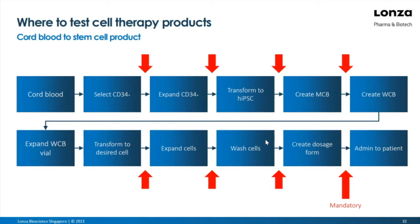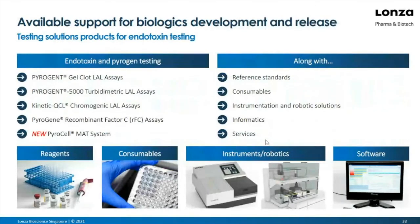Many of those sampling points help you to do trending, which reduces all the possible risks, so that for every production batch you have the golden batch, where all batches fulfill your specification. Lonza is one of the big suppliers of regulatory-approved endotoxin testing methods. We have pyrogen gel called LAL, turbidimetric, chromogenic, and the non-horseshoe crab option, recombinant Factor C assays. Recently there is also a new trend of using the monocyte MAT system. We provide reagents, consumables, instruments, and also software to do trending.